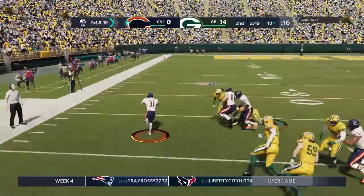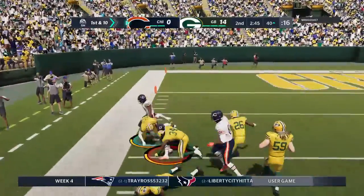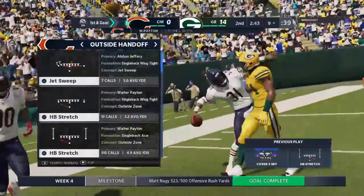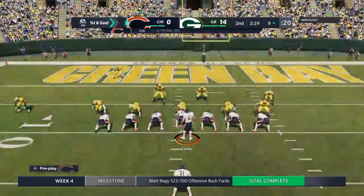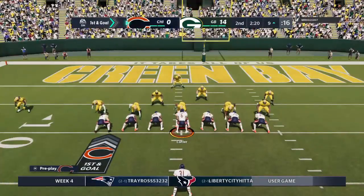Now a handoff here to his running back. And they move this all the way down to the 9. 31 yards there and a 1st down. Made at the 9-yard line. 1st and goal, Chicago.